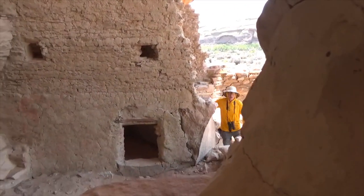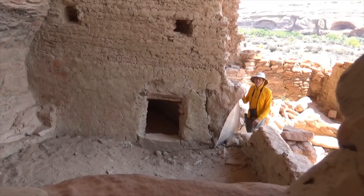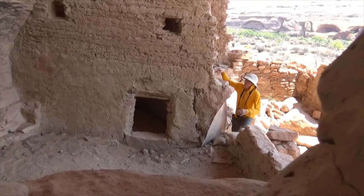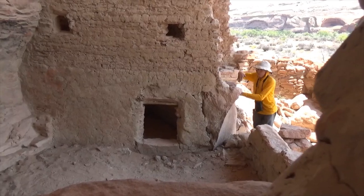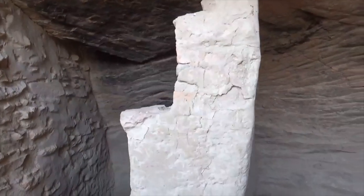Nice and cool in here. It's crazy, there's still a wood lintel here, Alan. Yes. On this side in the doorway? Right. When you get over here, you see all the... And you can see a lot of fire up here. So they're cooking and burning in here.